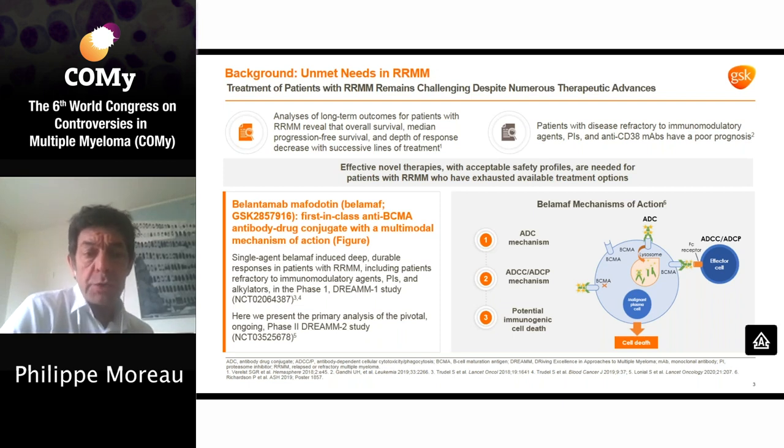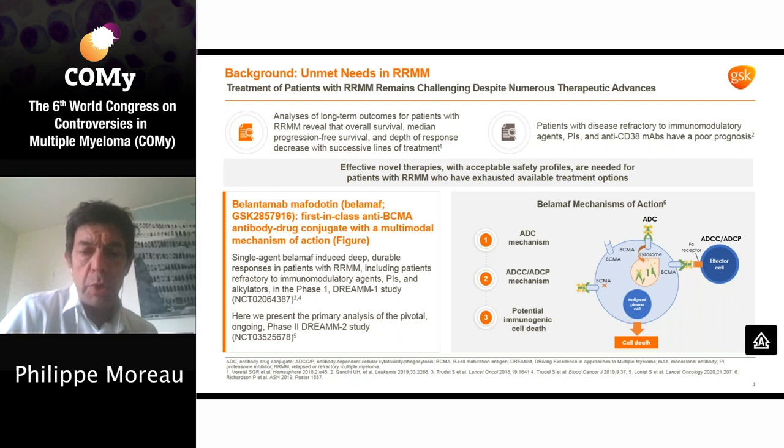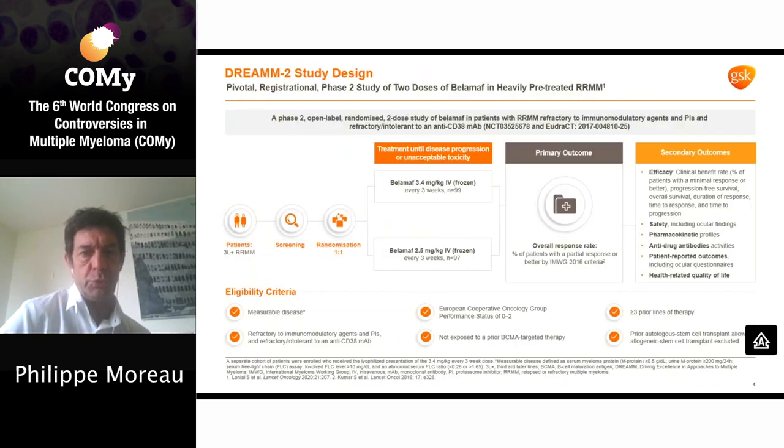The phase one, first in human DREAM 1 study, was able to demonstrate that belamaf induced responses in patients refractory to PIs, refractory to IMIDs, and also a subgroup of patients who were refractory to IMIDs, PIs, and monoclonal antibodies. Therefore, it was logical to expand the number of triple refractory patients treated with two different doses of belamaf into the phase two DREAM 2 study. And here I'm happy to present you the results of this primary analysis of DREAM 2.